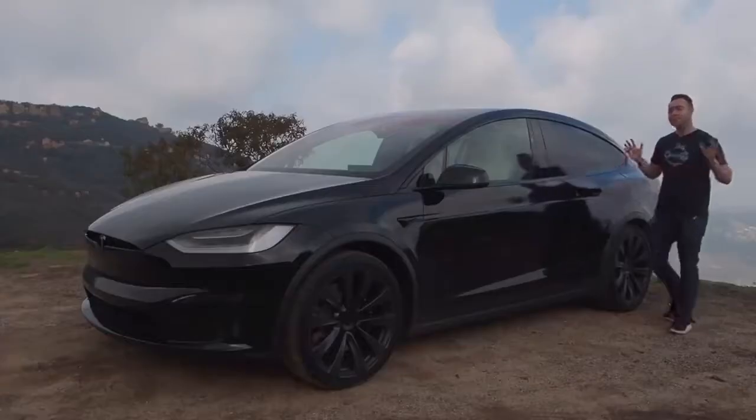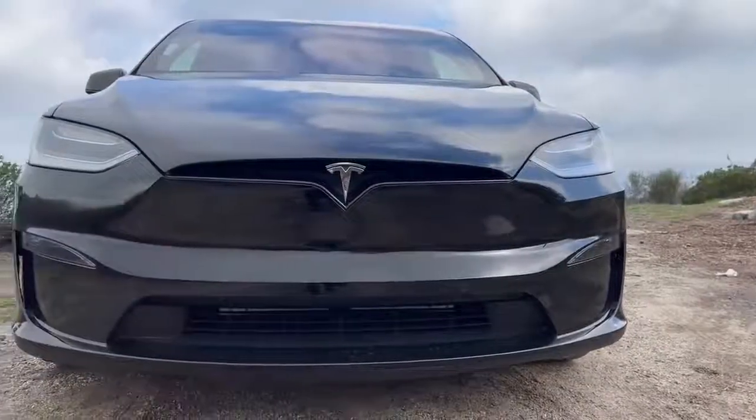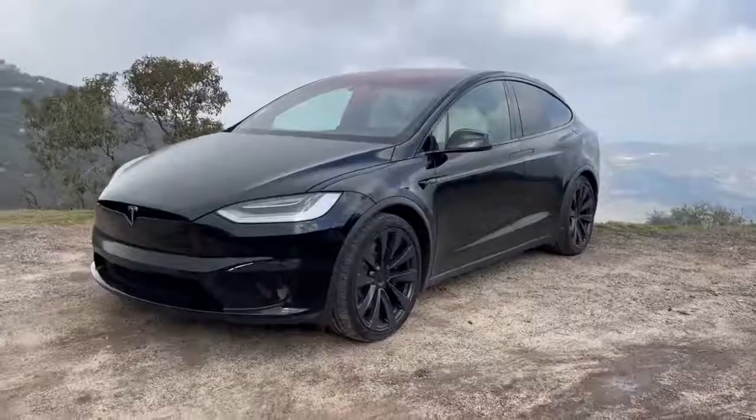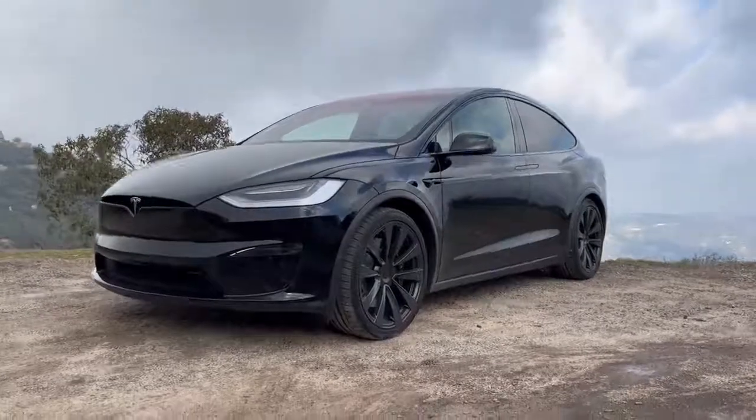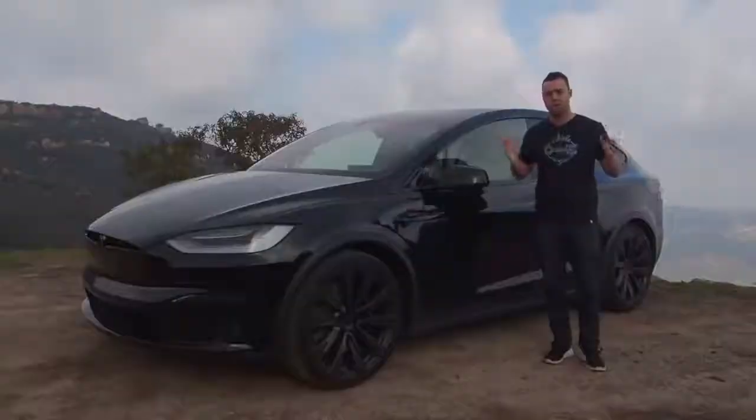There are 2 variants of the new Model X. The base Model X starts at $99,000, comes with 2 motors, it's all-wheel drive, 0 to 60 in 3.8 seconds, which is crazy fast for an SUV, and also has 332 miles of range.